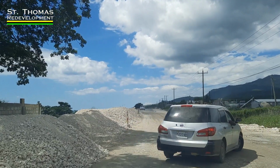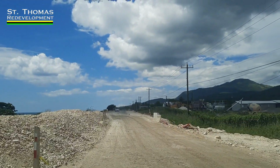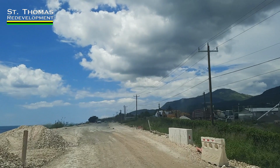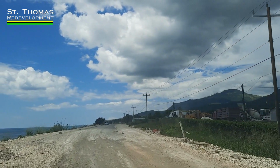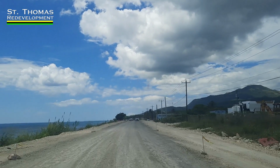And yeah, so we progress past the base. Yeah, and look at it, what we are seeing here.